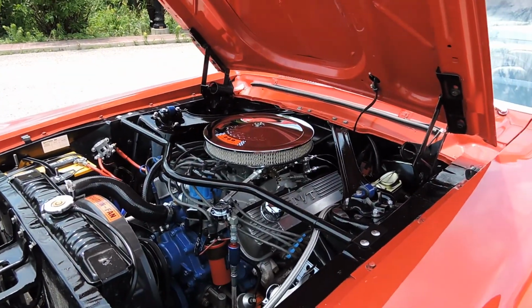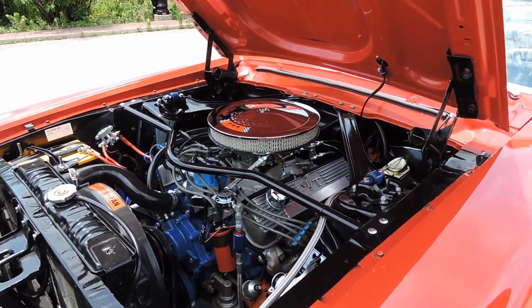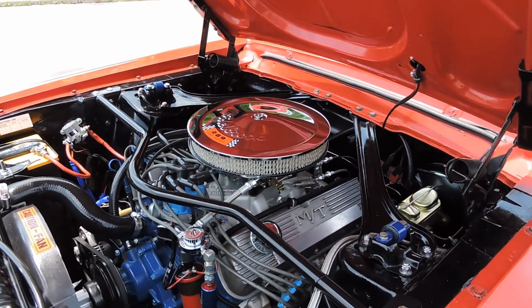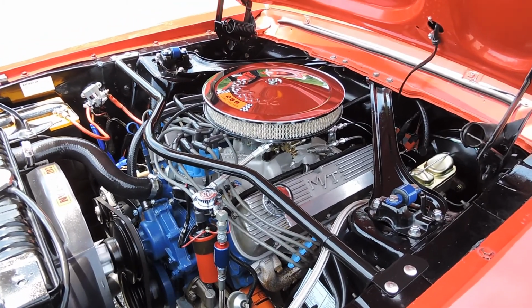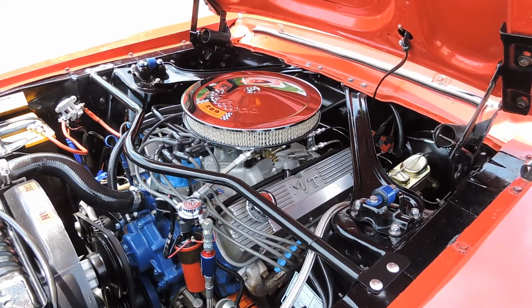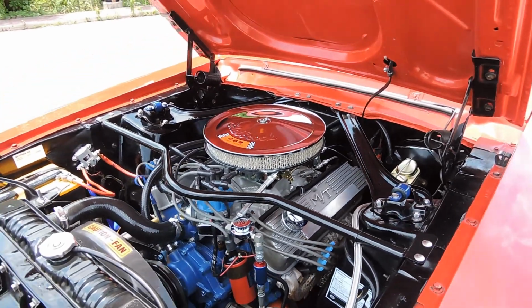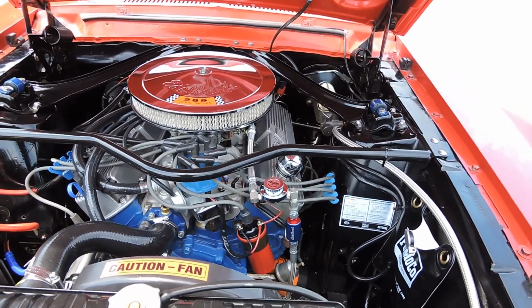As we look at the engine compartment, that is definitely show quality. Engine, according to the previous owner, this is a built 289. Haven't run all the numbers. He also stated that the motor had 5,000 miles or less. The transmission had under 1,000 miles on the rebuild. And this car was built to drive.